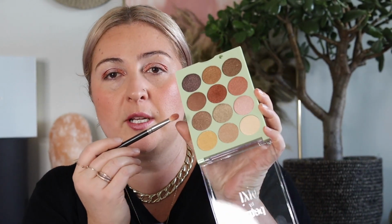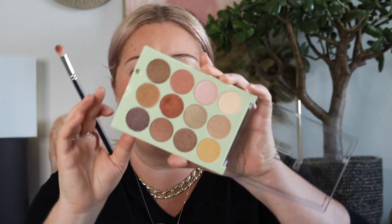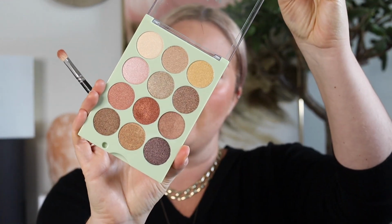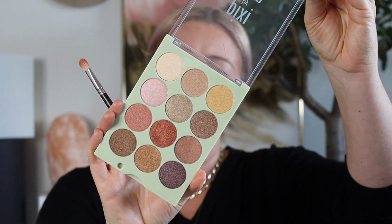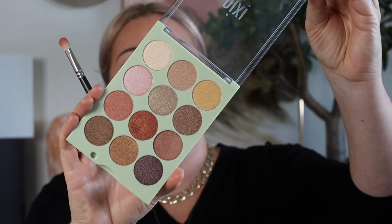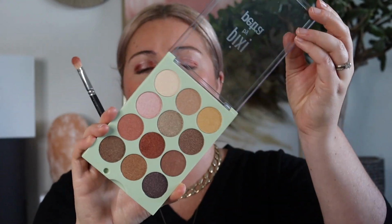Okay, that looks good. I'm gonna try to deepen it, but I'm gonna use this little color here. And if you're curious, this is a Pixi palette called Eye Reflection Shadow Palette Reflex Light. It was cute. They sent me this a while back and I actually just never really dug in. It's all shiny colors, so I feel like it's appropriate now to use them.